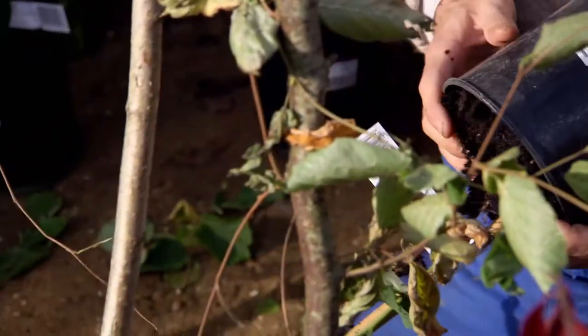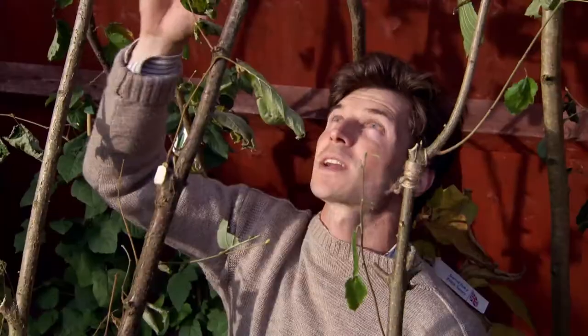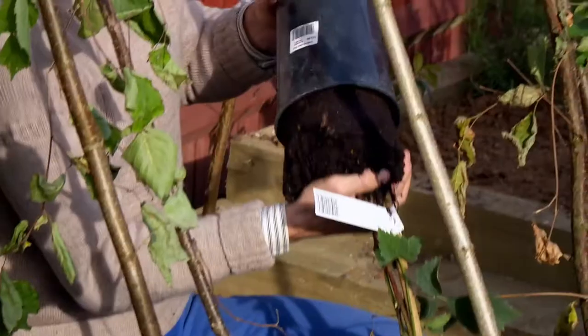These guys are going to need some support when growing. They can grow up to eight to ten feet tall, so that's where these come in as really important. Over time, they'll weave their way through this wigwam and create a lovely little foraging tunnel for Alex when he travels through.